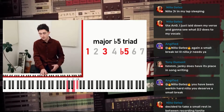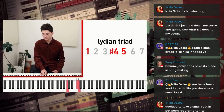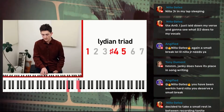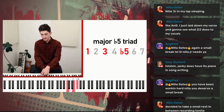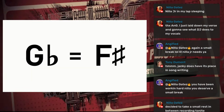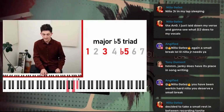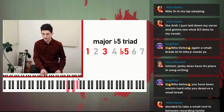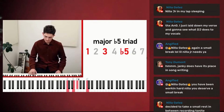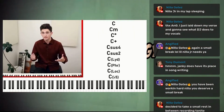And in fact, this also kind of gets a Lydian sound. We were talking about the Lydian triad earlier. And although here we're referring to this degree as the flat 5, it's, for all intents and purposes, really also a sharp 4. So we are kind of getting that Lydian sound again because we've got notes very typical of the Lydian scale. So those are the 10 triads that we can effectively have.